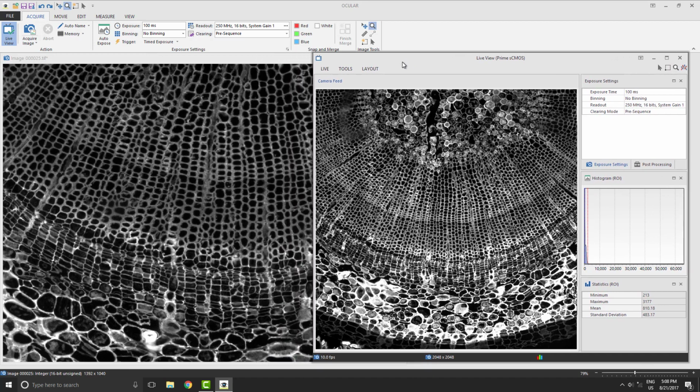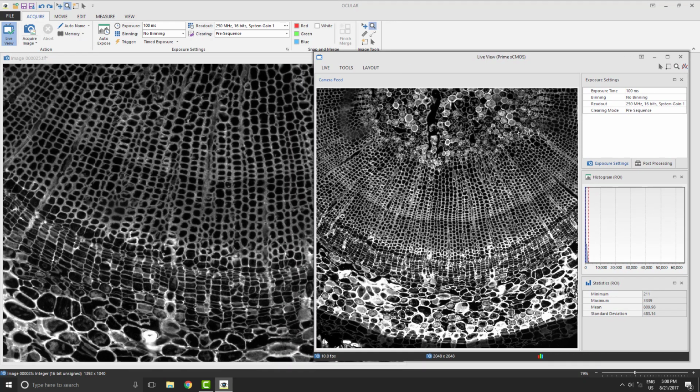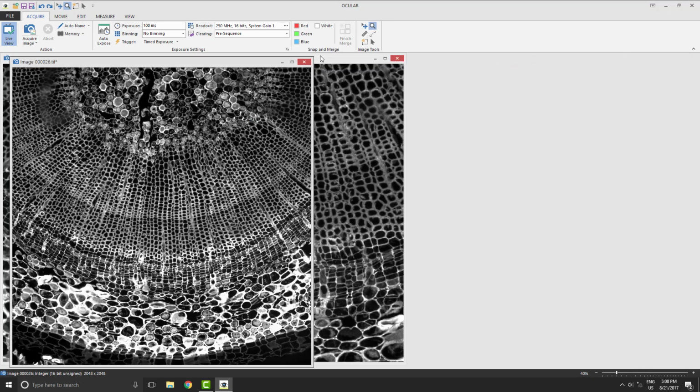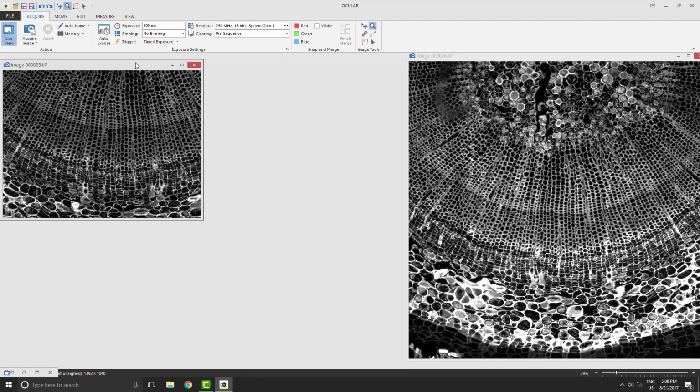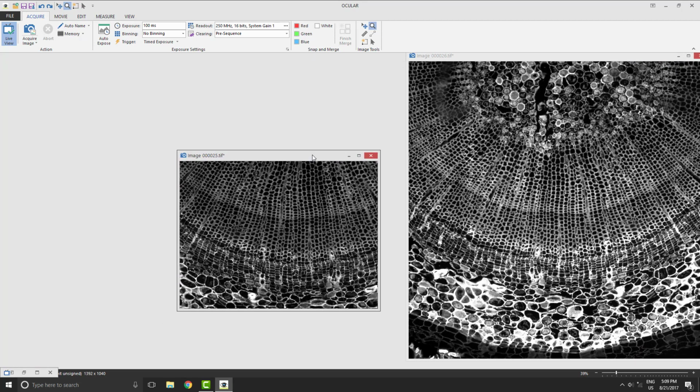But instantly it's very obvious that the Prime sCMOS has a hugely larger field of view. Again, if we take a snapshot, you can see the really big difference in the two images.